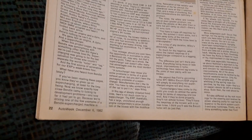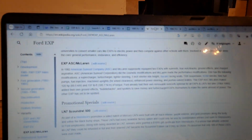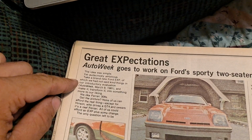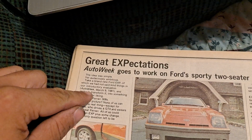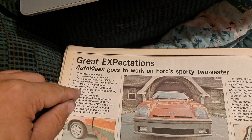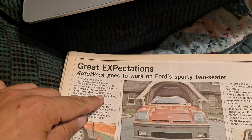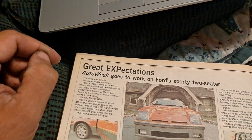So again, this is written in December of 1982. It talks about it some, just to get some date stamps going. The first EXP review for Auto Week is in the edition of March 9th, 1981. So I'll get that in my hand someday. That one's pretty neat. It's got a few prototype photos.